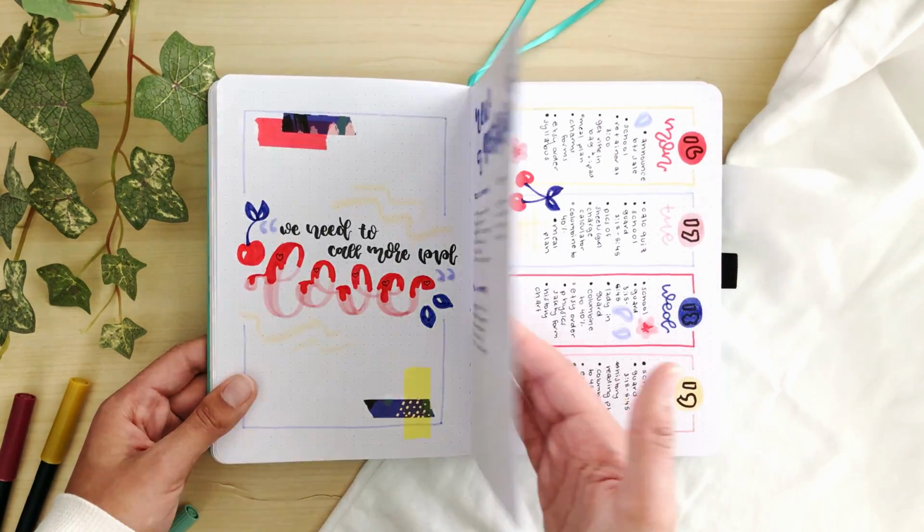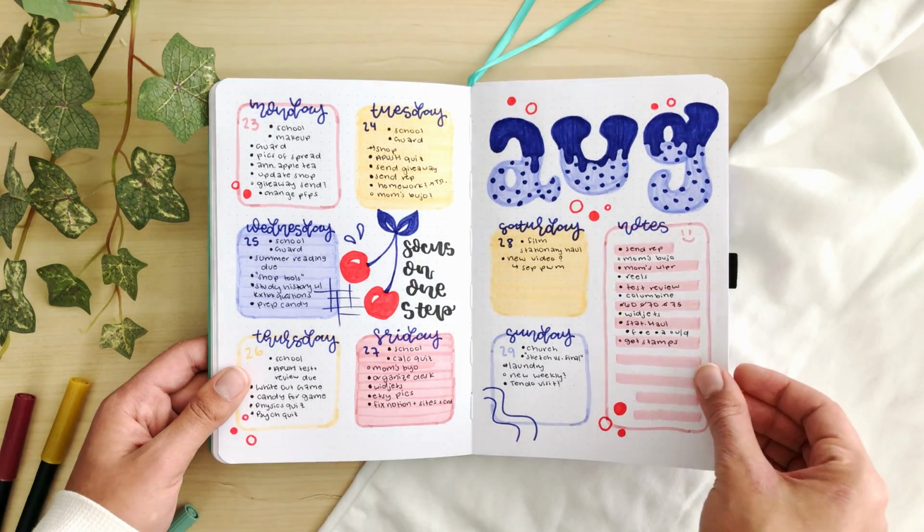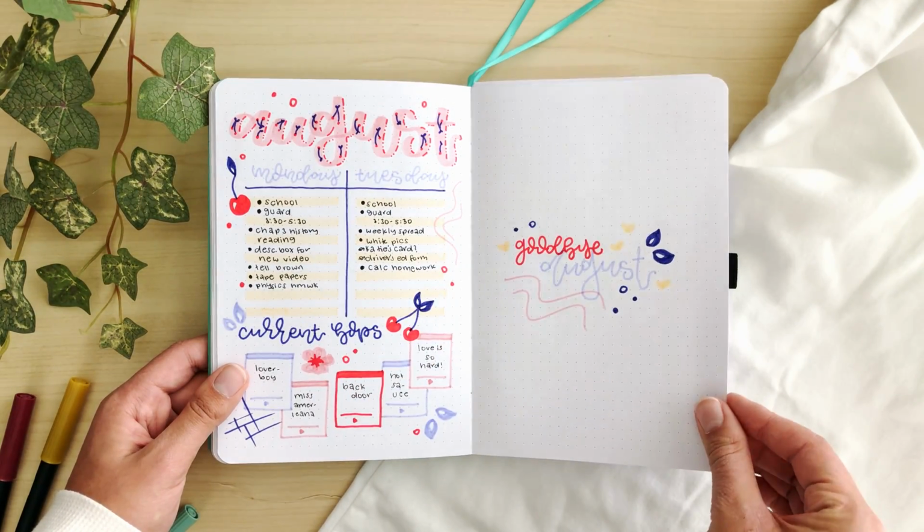And I will definitely be going back to this style because honestly, my weekly spreads were so easy to make without line art, and I think it'd be a much easier way to do bullet journaling.